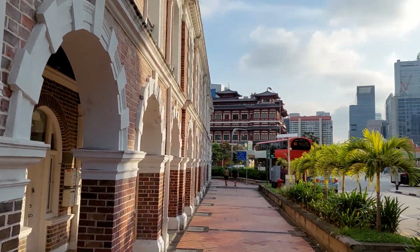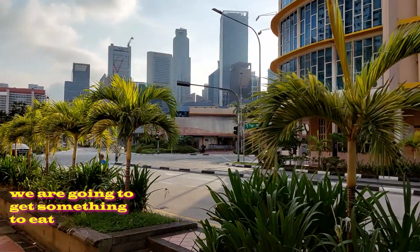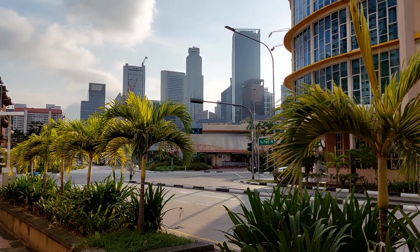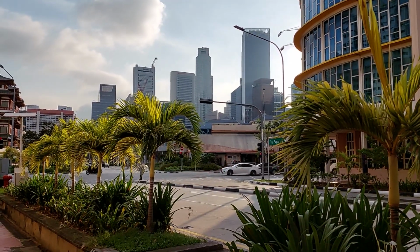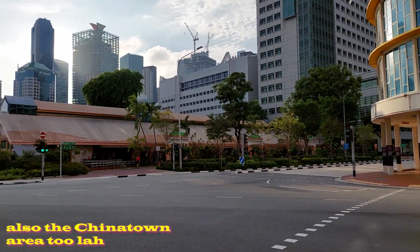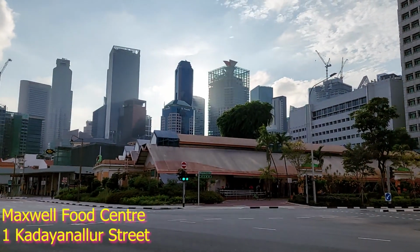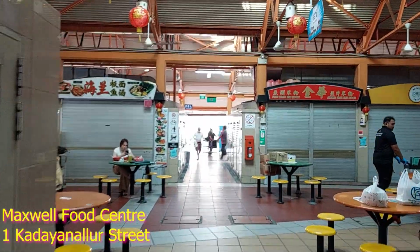Well, it's in the morning and we are heading to this place here. Maxwell. Yes, Maxwell Food Center. So, shall we go ahead and get in there and see what there is to eat in the morning? So, yep. Tanjong Pagar area. And over here is Maxwell Food Center, part of the Chinatown area. And we're coming here to get some food, some breakfast.